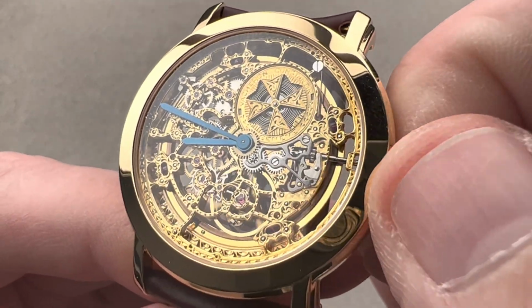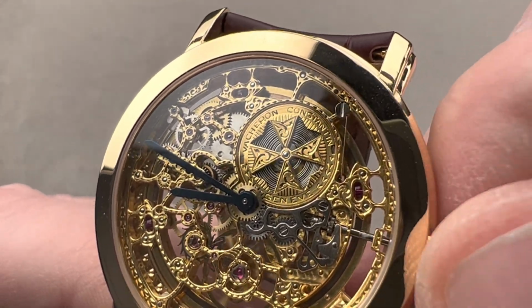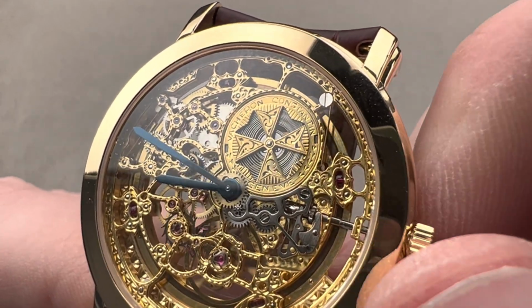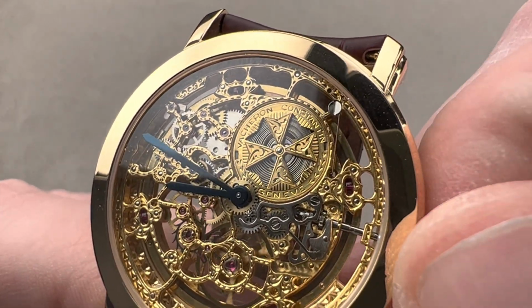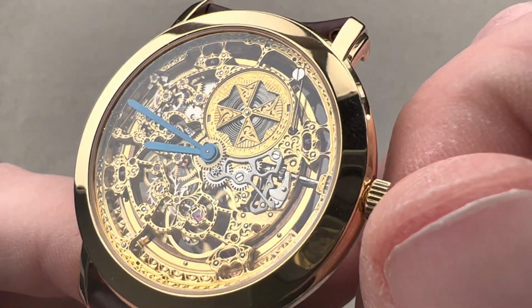So you can see that winding pinion winding the visible mainspring inside the barrel, and through that skeletonization on the barrel in the shape of a Maltese cross, you can actually see the coiling of the spring, which is sort of an informal power reserve. Get used to the watch and you'll actually be able to tell how much time you have left.